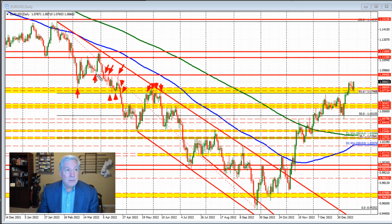We used this level as a support, going back to, I guess, March, and then in April we moved below that level and then formed this ceiling here with 1, 2, 3, 4 different swing highs. It all came right around the 1.0940 level, so that would be our next key target on the topside to get to and through if the euro versus US dollar is going higher. So that's a look at that currency pair.